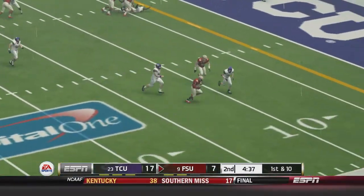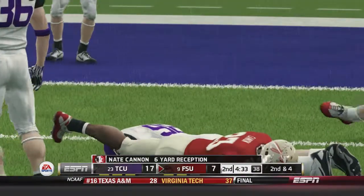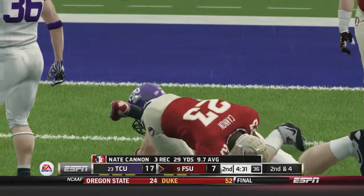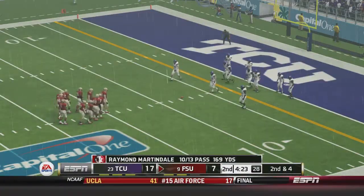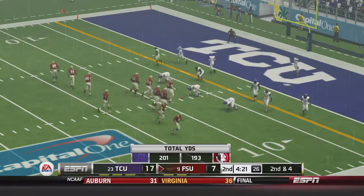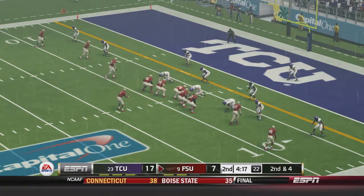Drops back, throws, and Cannon's back in the game for a screen pass right there. 6-yard reception. That's big. They need Cannon, especially down here in the red zone. That's Florida State. And just hand off the ball to Cannon. And of course, with that logic, they go with an empty backfield.